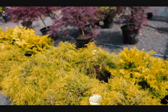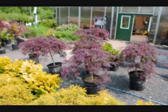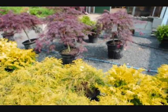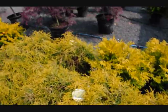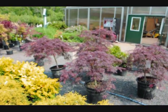We sell a lot of different kinds of trees and shrubs here at Highland Hill Farm. These are our Crimson Queen Japanese maples. They have nice red foliage, but the gold thread cypress has a beautiful golden foliage. And it's nicely offset by the red of the Crimson Queen.